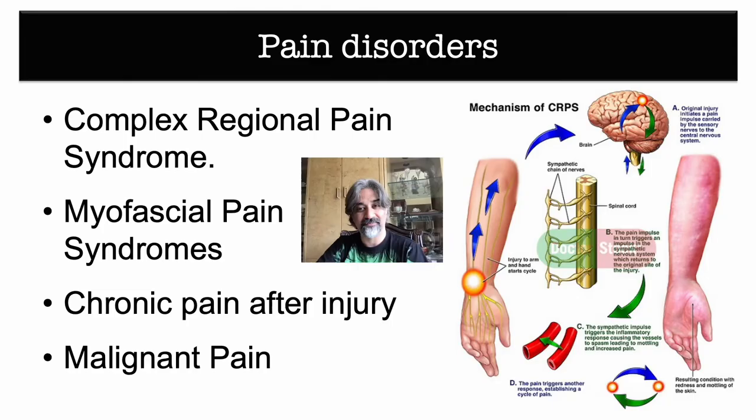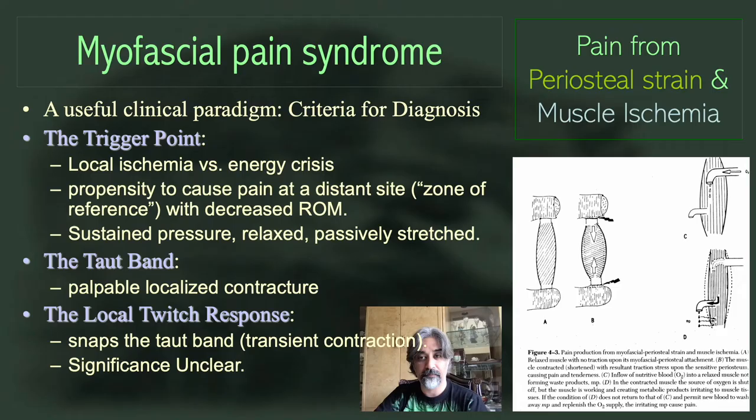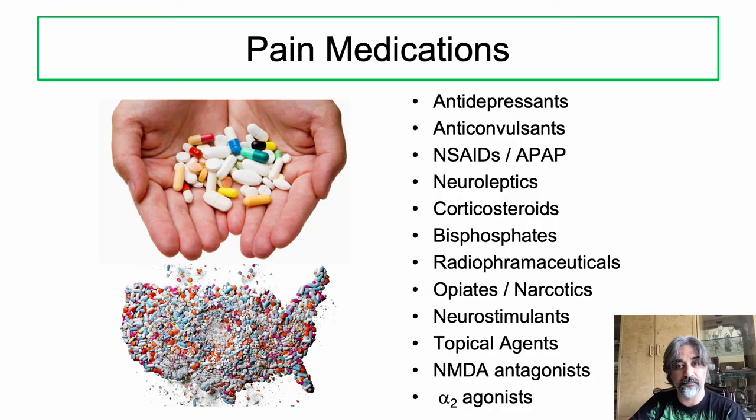Other than these, there are a number of specific pain disorders that can be challenging to deal with. Of these, us generalists get pretty deep into the presentation and treatment of myofascial pain because it is so prevalent in our population. On exam, we see taut bands and trigger points all the time, and we have lots of ways to treat it. There are numerous medications that can be prescribed if you choose to do so, but with the opiate crisis, hopefully many have started moving in a different direction.